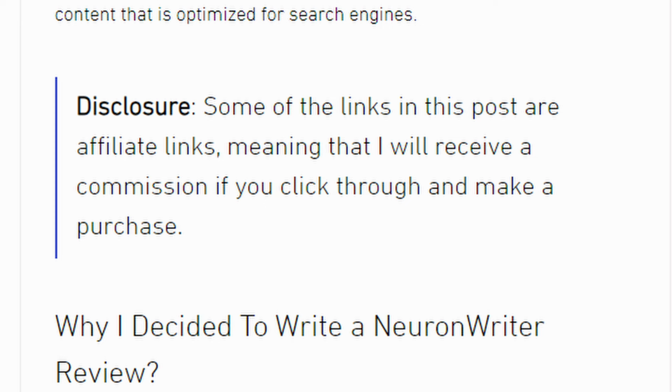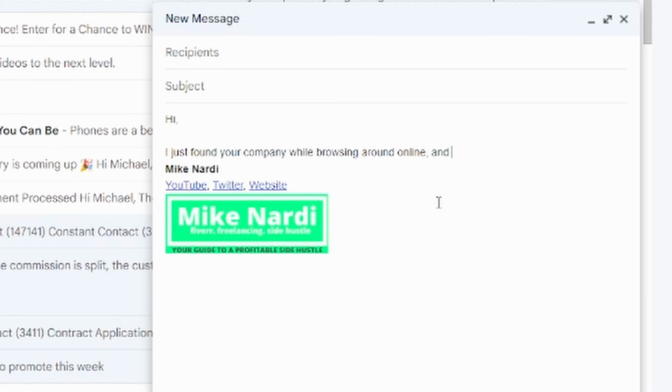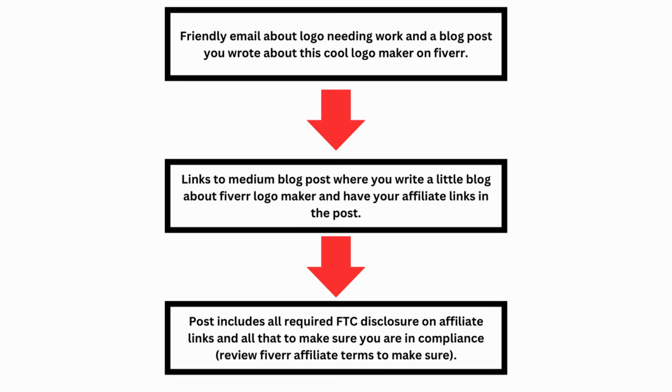So you're sending them a message. The message is simply saying, hey, noticed your logo could use work. I recently wrote a blog post talking about a really easy to use logo maker that you might be able to use to get a new logo for yourself in like 5 to 10 minutes. If you're interested in that article, check it out using this link. So that's what you're linking to in the email.